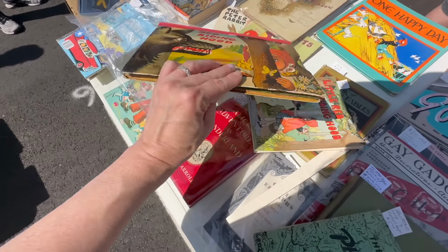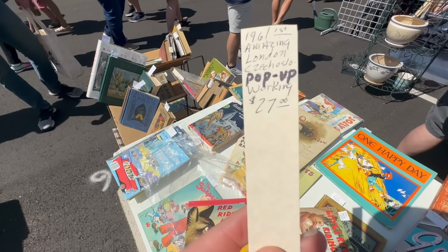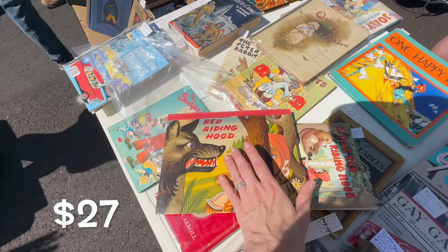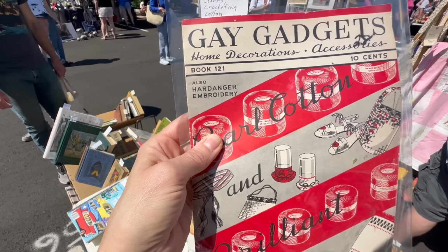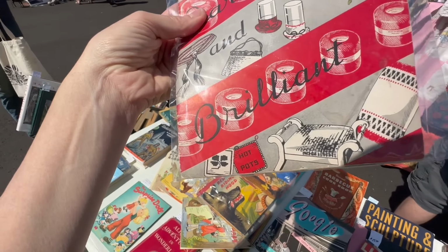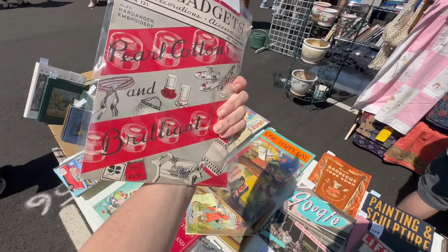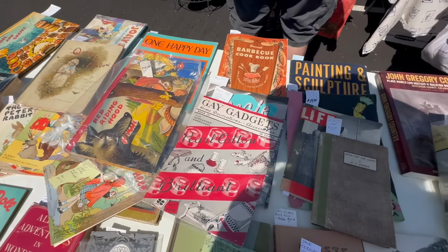Let's see, they've got a little tag here. Oh, not quite as old as I thought. This is 1961 from London. $27 for the Red Riding Hood. So this is Project Ideas for Embroidery, and it has a fantastic title, Gay Gadgets. Brilliant, it says. $8 for this adorable brochure. Really nice graphics. You could use this red in so many different displays. 4th of July, especially coming up.